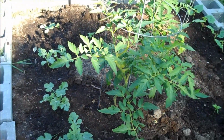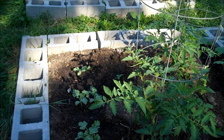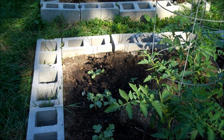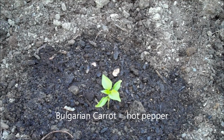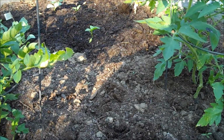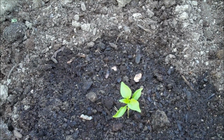The tomatoes are jet setters that I purchased at a local small nursery for $1 a couple weeks ago because my tomato seedlings died. This is a Bulgarian carrot pepper, one of the few remaining seedlings that survived. There's its friend over there, hoping that we'll still get some life out of these.